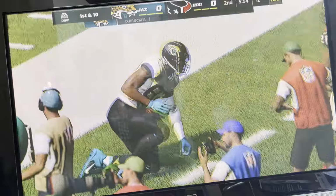They'll look to throw here on first down. He's got it. And the Jaguars are going to be set up with a 1st and goal on a pass play that moves them all the way down to the 1.